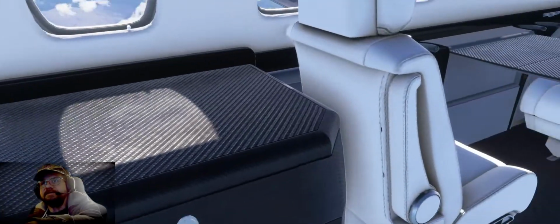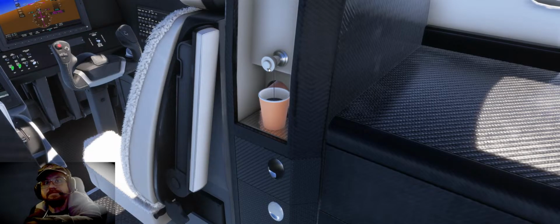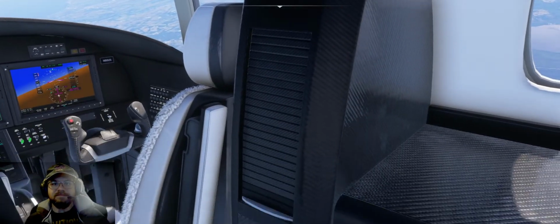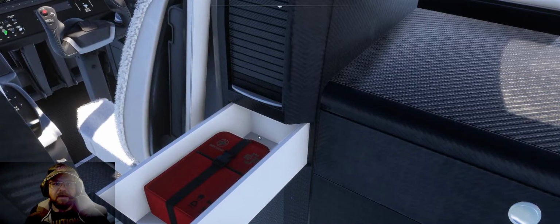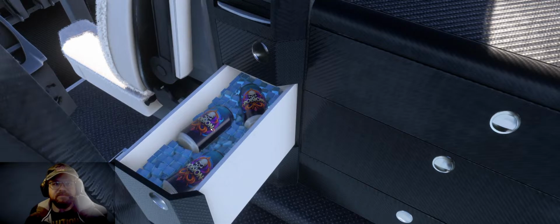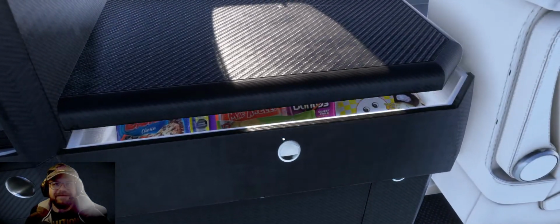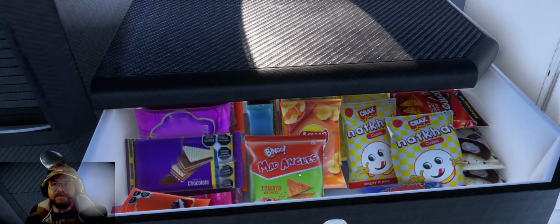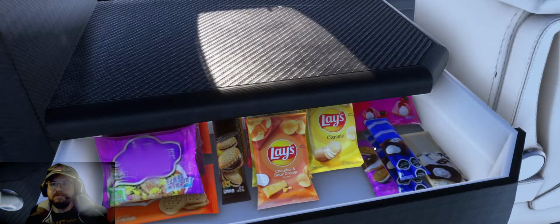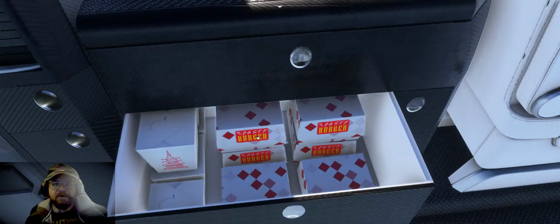So let's want some coffee? Would you like a cup of coffee too? It's pretty cool. Got first aid kit in this drawer. That's why we got some energy drinks, I imagine. Why else would they be called poison? Got snacks here. Who wants some cookies? I got some cookies. Some chips. Some Chinese food, burgers.